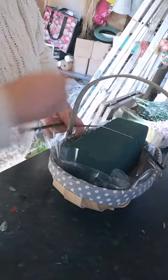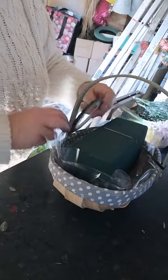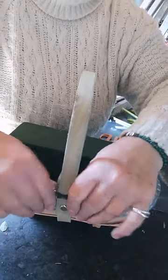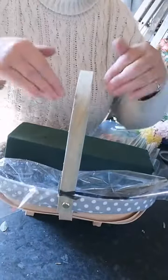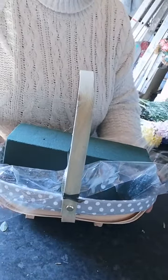The oasis is obviously what we fill with water. That's where that word comes from. And it just stops it moving too much. So all we've got there then is the oasis in cellophane, lining the basket. So that means we can then water down the middle, and obviously it won't damage the basket or make the basket wet. We don't want the basket wet underneath.